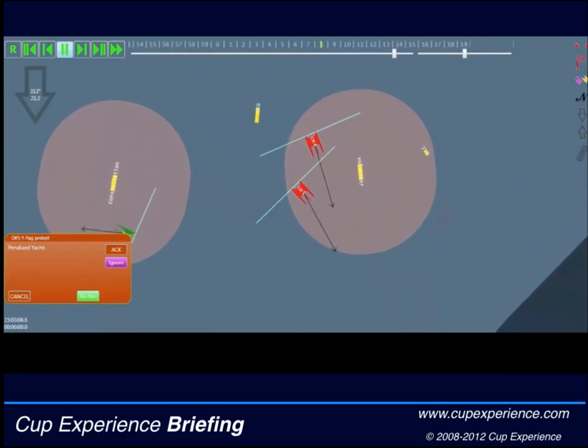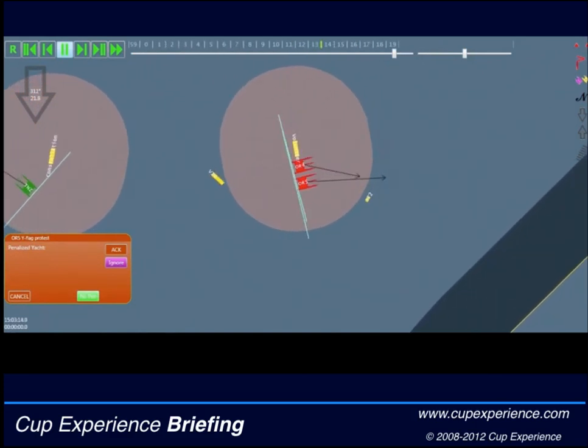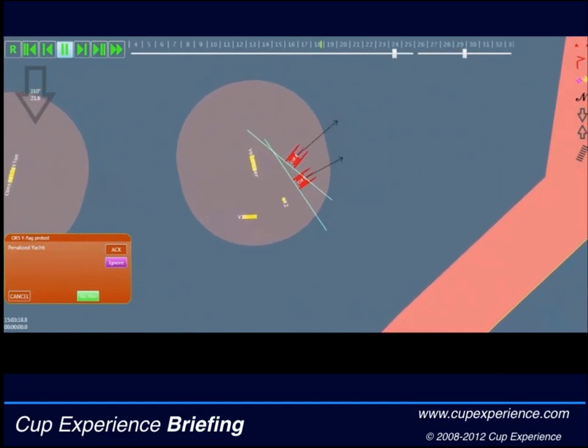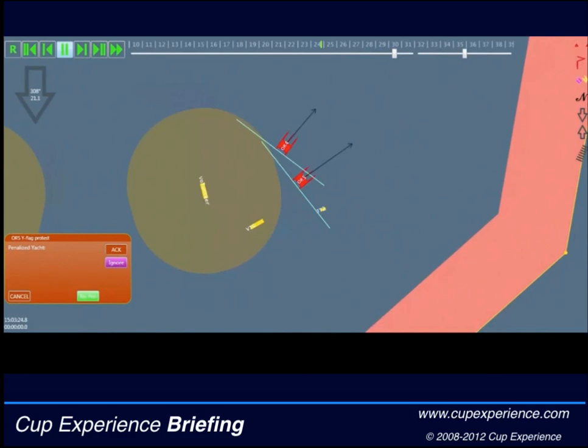Here we go with Coutts trying to make his rounding, but having to swing wider than he wanted to because Spithill is jammed inside. Coutts asks for a penalty and gets it. Okay, there's one more thing I want you to look at. Remember the tactical decision about which way there might be better wind on the left or right side of the course? Well, look what the wind has done. It's shifted 4 degrees to the left, and it's picked up in speed by about 1.5 knots. At this moment, it looks like Team New Zealand made the better tactical choice.